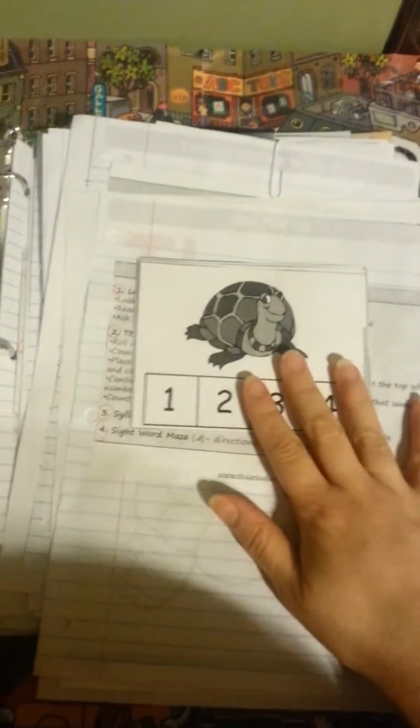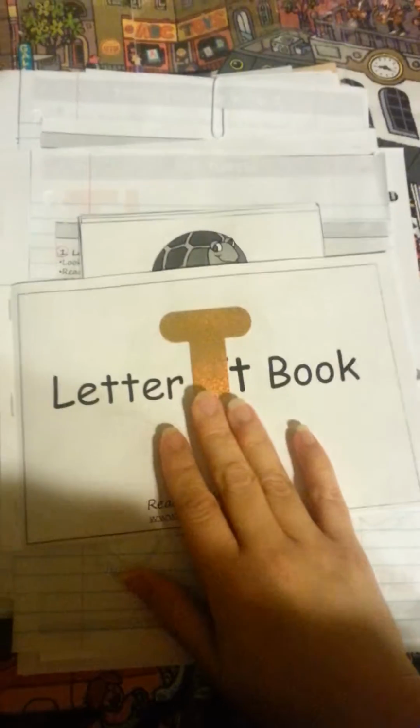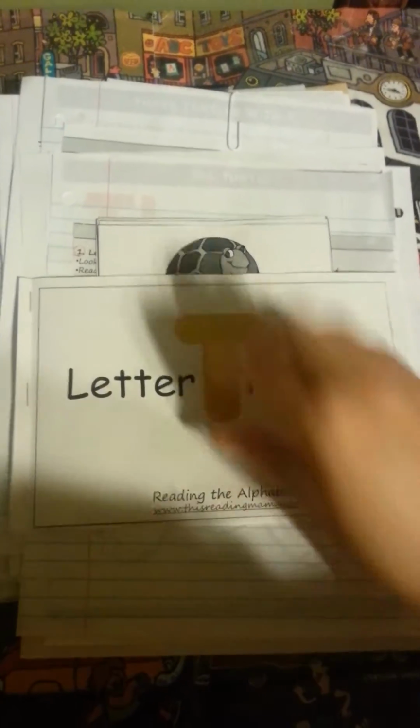Next, we take care of reading the alphabet. Our reading the alphabet comes from readingmama.com, I think. Yes, .com. He did start, and he did the first day, and then he got sick and stuff like that, so we haven't continued it. What I'm going to do is review his first day, and then we're going to start on day 2. We're going to read his letter T book, and he loves this book. He's been reading it still.